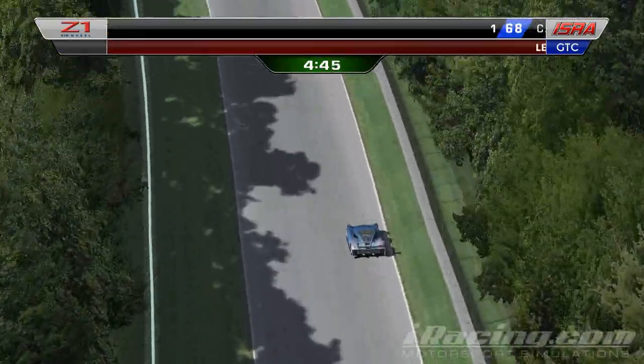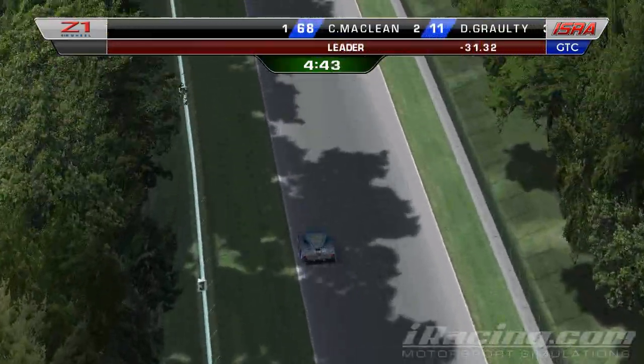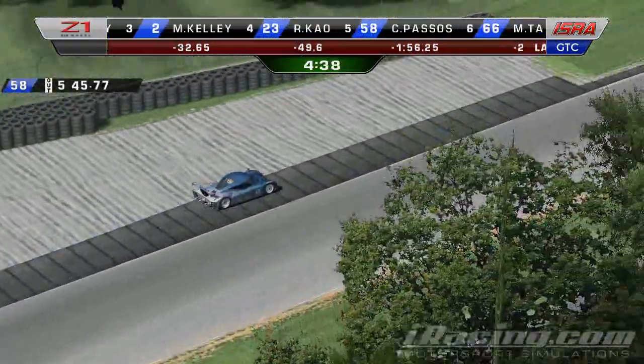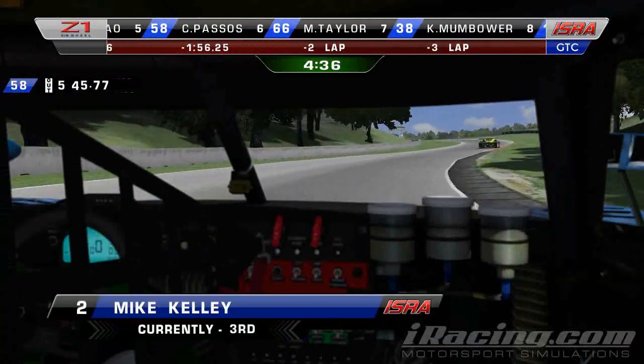We lost sight of Dan just up ahead a little bit based on this camera shot, but he is there just out of camera view. We'll probably see him as he breaks down for Canada. There he is. Kind of the gap sort of stabilized there.